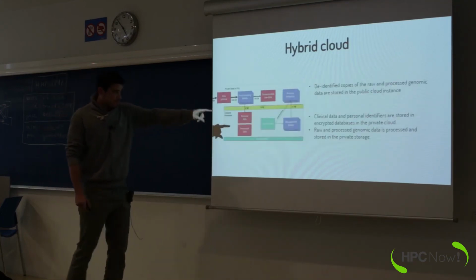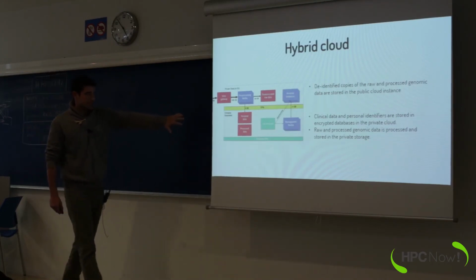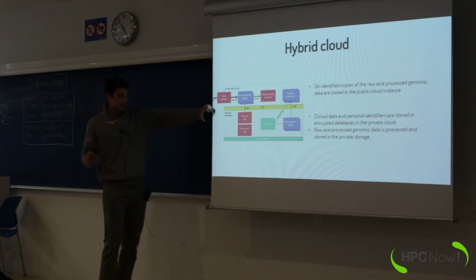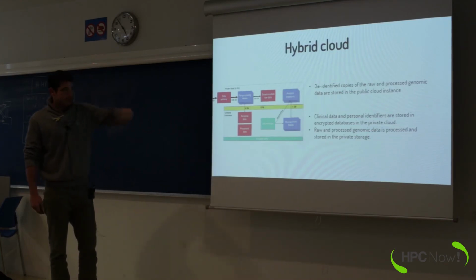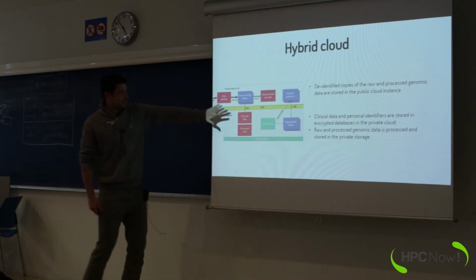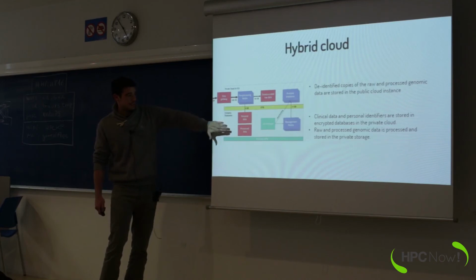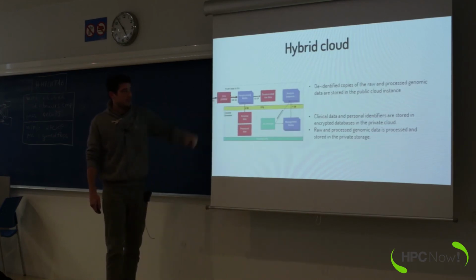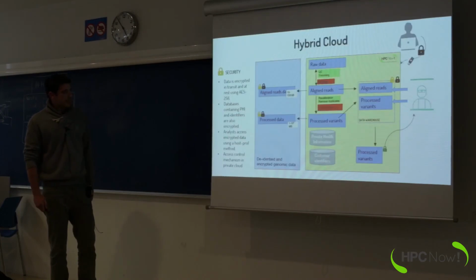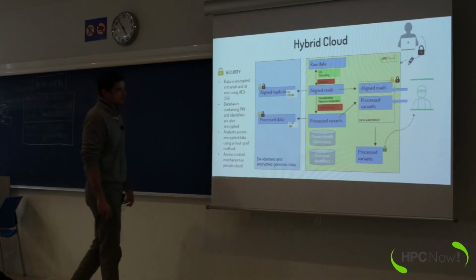Yeah. So as I said, the clinical data and personal identifiers are stored in our private cloud, or in our private data centers, and raw and processed genomic data is stored in both sides, here and here. But the raw and processed data stored here can be linked to the personal data that is stored in the same system, but not for the public instance. And basically, this is how the data flows within the system.